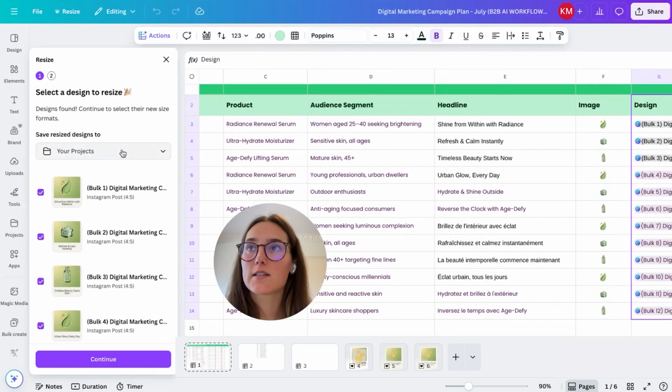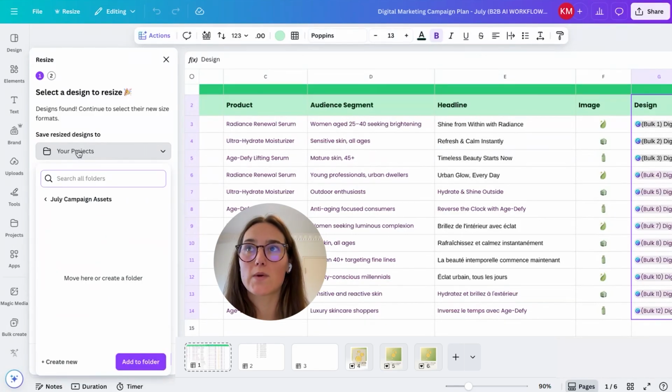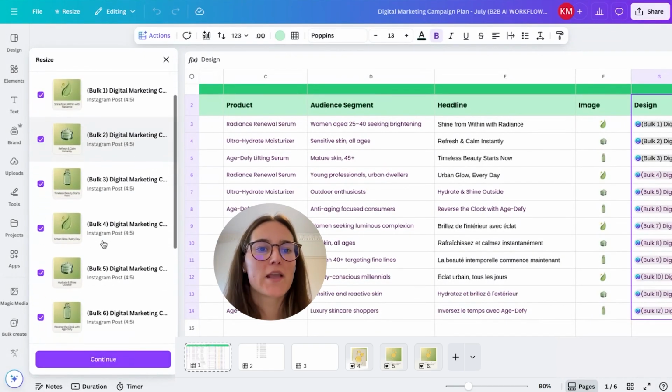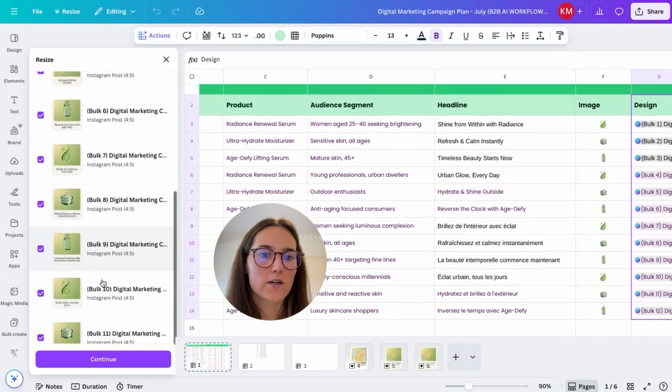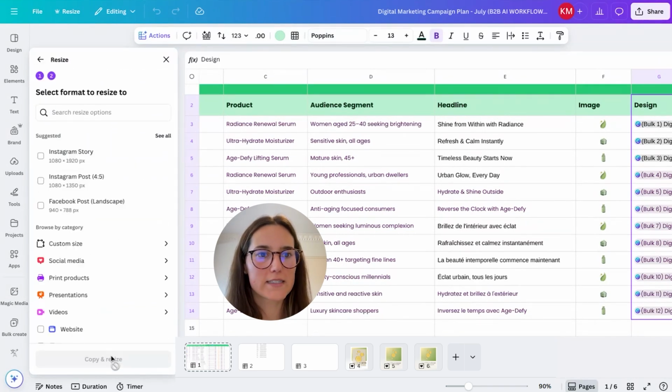Then here you can select where you're going to save your resized designs to. So I've actually pre-made us a folder here for July campaign assets. So instead of having it go directly into my projects, I'm going to organize it in a folder from the very beginning. Going to click add to folder. I'm going to make sure that all of the designs I want to resize here are done. They're all selected. That's great.